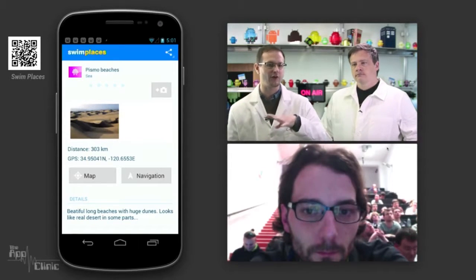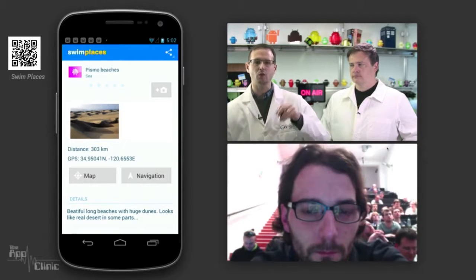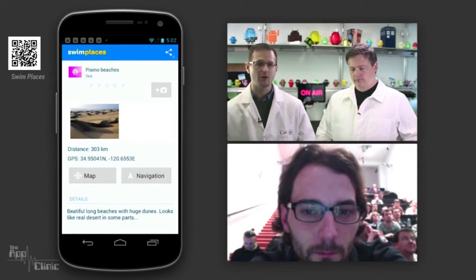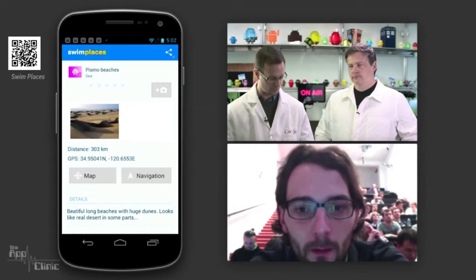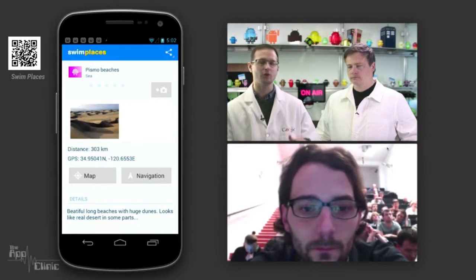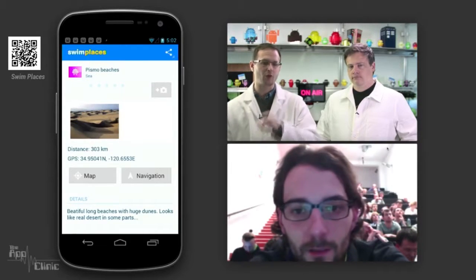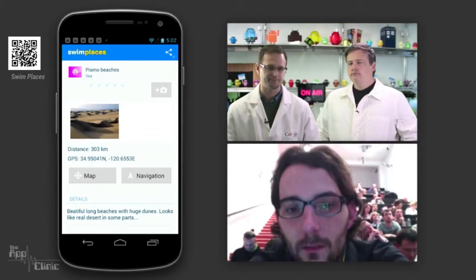And similarly, try and decide, and this is good advice for most developers, decide what you want your users to do. What are the main actions? What counts as success? Do you want them to go through and read as many of these as possible, or add photos, or use it to navigate? What are those primary actions, and make that as simple as possible for them to achieve?